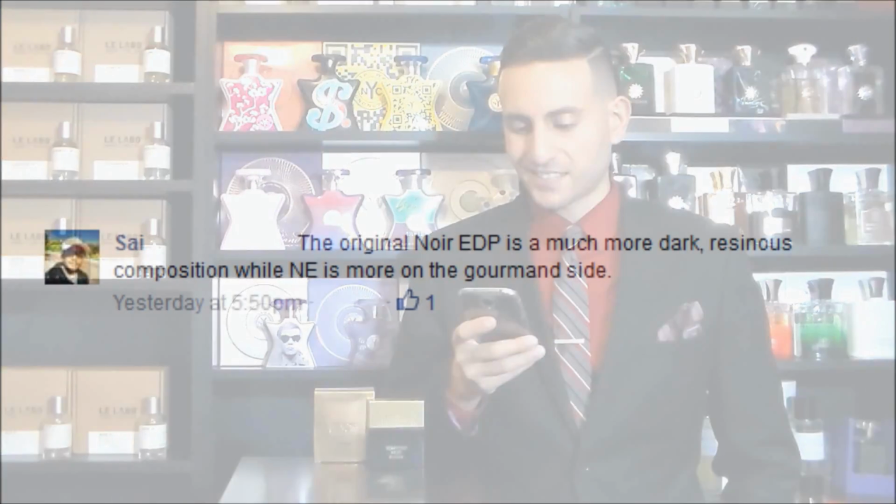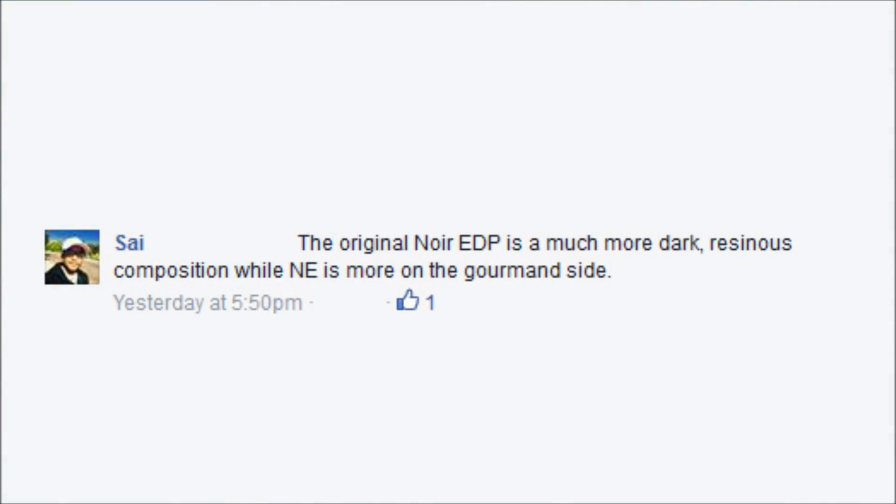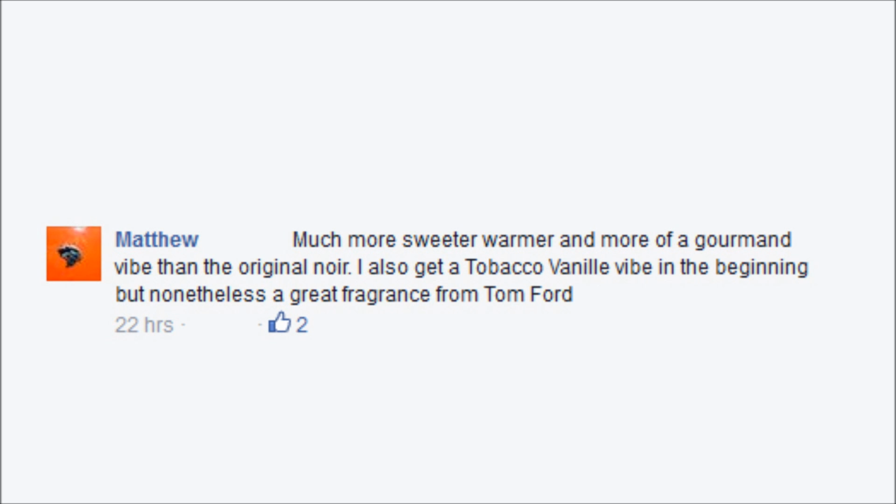My friend Sai writes, the original Noir Eau de Parfum is a much more dark, resinous composition, while Annie is more on the gourmand side. Matthew says, much sweeter, warmer, and more of a gourmand vibe than the original Noir. I also get a tobacco vanille vibe in the beginning, but nonetheless, a great fragrance from Tom Ford.